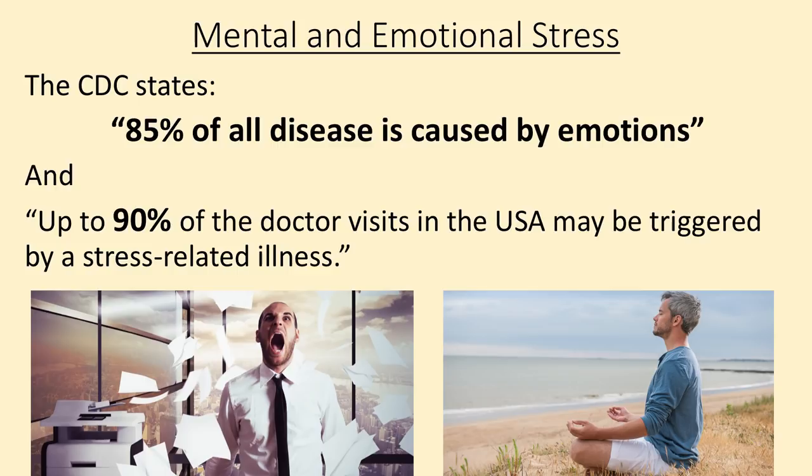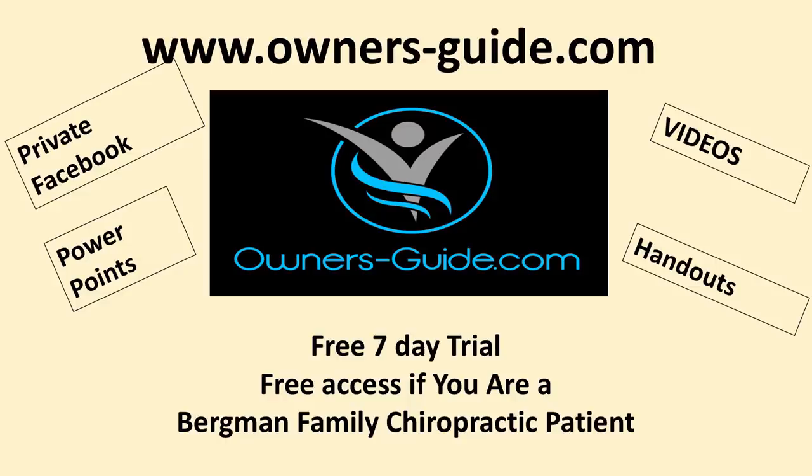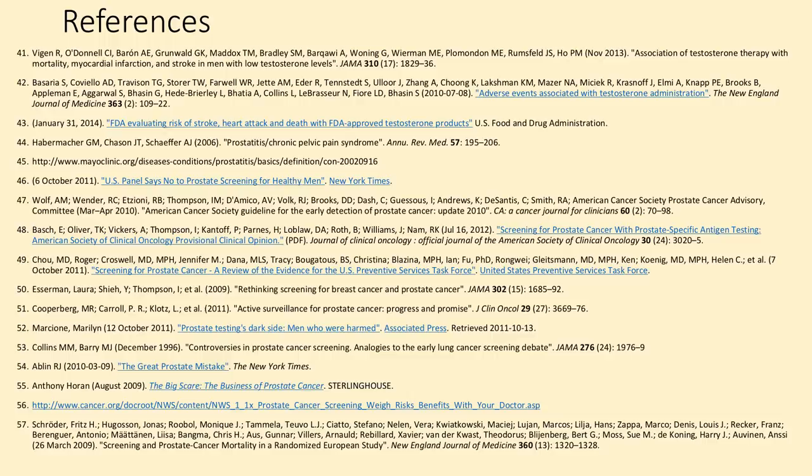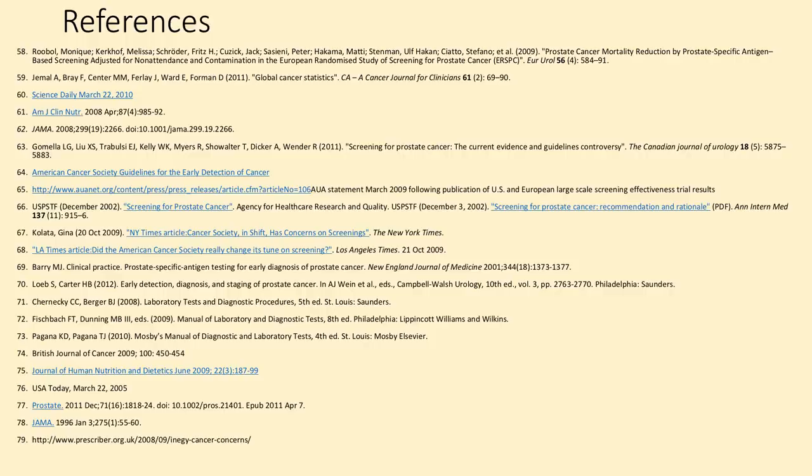So it is vital. Now, when we look at this, all of this stuff is available in the Owner's Guide, and we're talking one page of references, two pages of references, three pages of references. 79 references. Okay, put that in your pipe and smoke it. Okay, now, any questions? From anybody that doesn't have a prostate, yes.